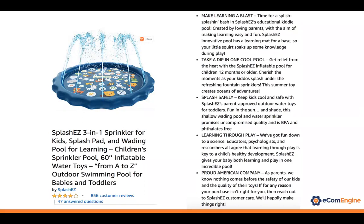And so this is an example of what you should be aiming for when you're creating your listings. If you'll see in maybe when you're watching a replay of this, you can pause it and read through it. And what you'll see is that we're not providing every single piece of detail in these bullets. They're very short and they're very focused and they're succinct. And they're also really emphasizing what the benefits of this particular water toy for young children is.